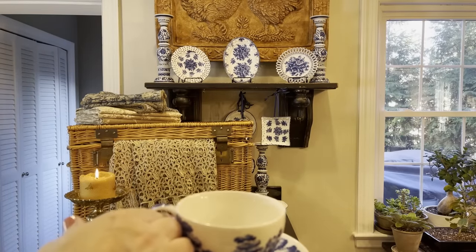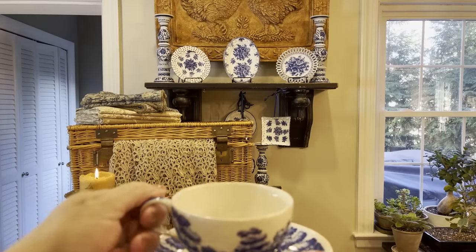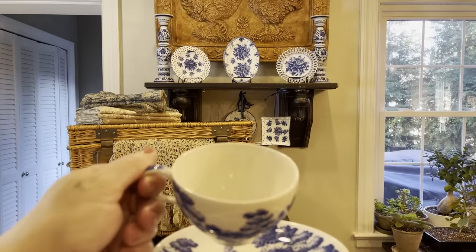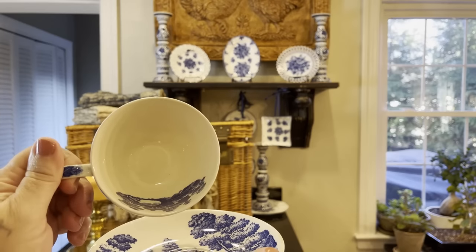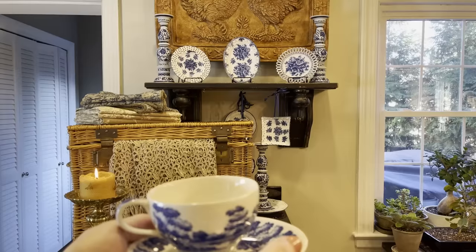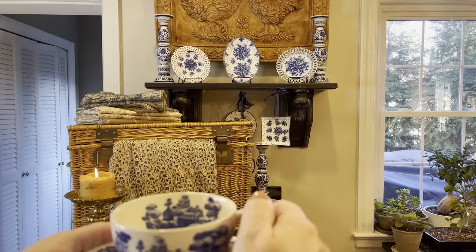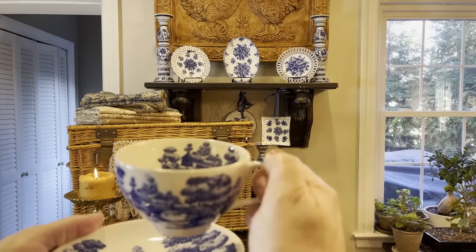Now look, you see, I'm a lefty. So if I was to hold this with my left hand, I kind of get cheated. I don't get the view. You see how they do us lefties? Anyhow, thank goodness I can use both hands. I will be having tea when I'm using this cup with my right hand.